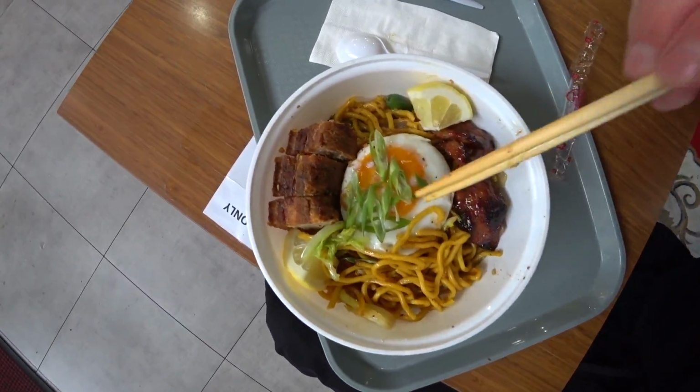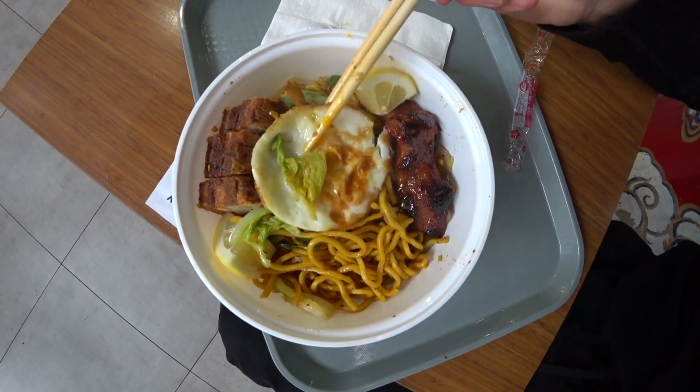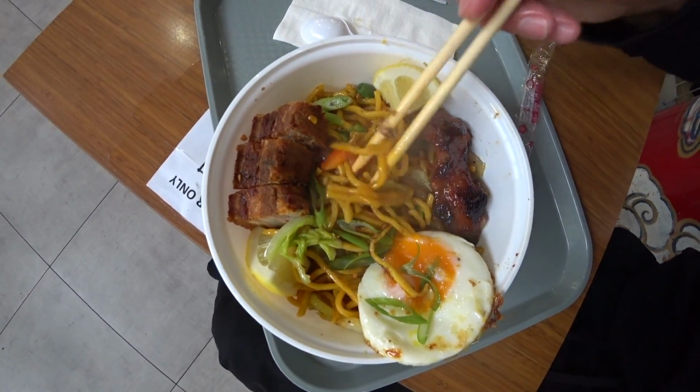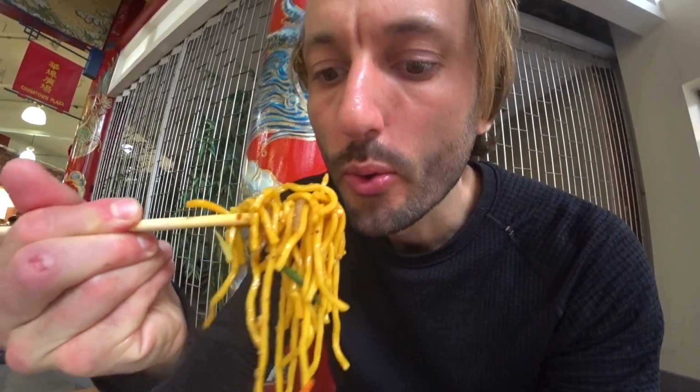Of course, one of the great things you can have with any meal, a runny egg. Let's get that yolk going. Get it mixed up with that Pancit. Every egg comes with its own sauce. The yolk.